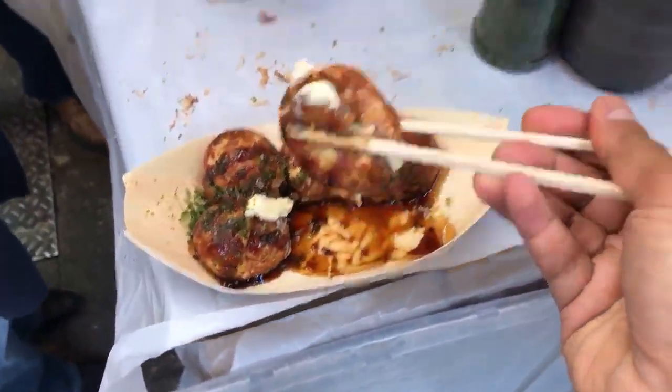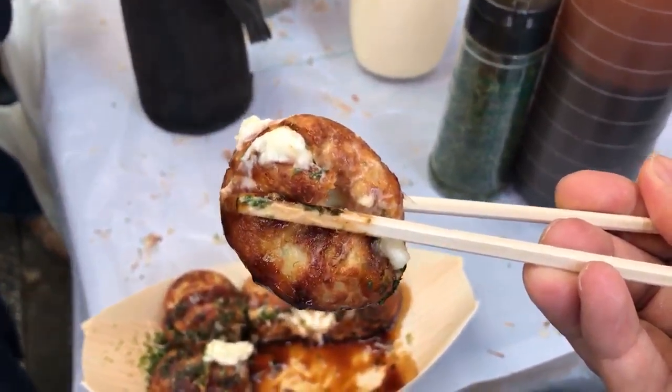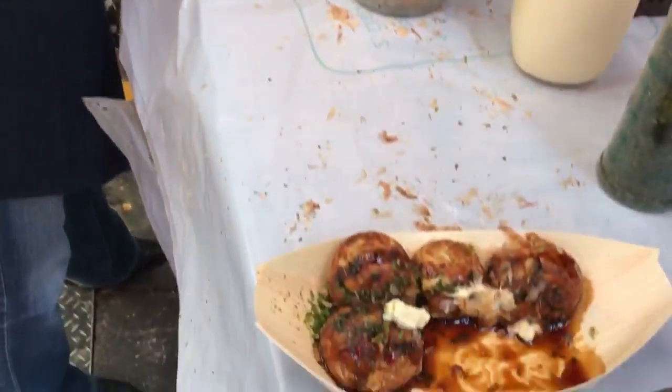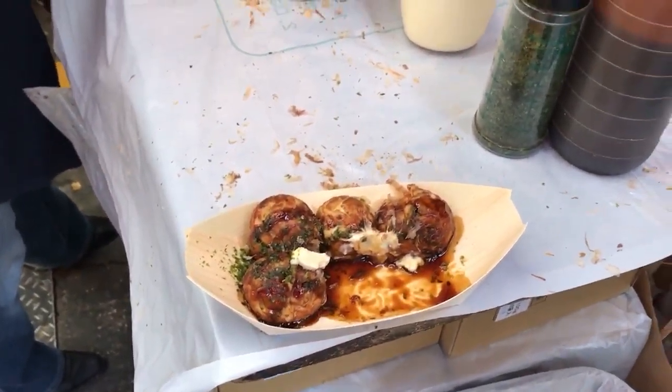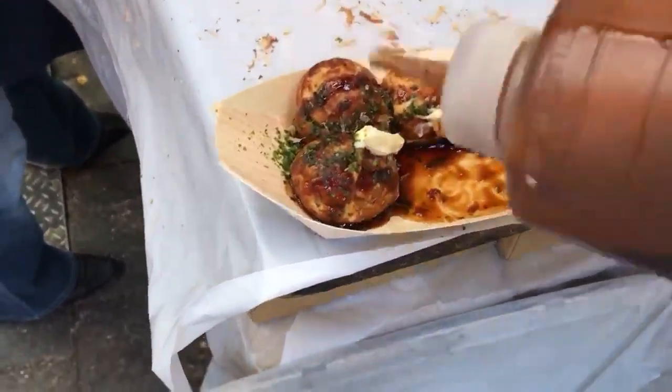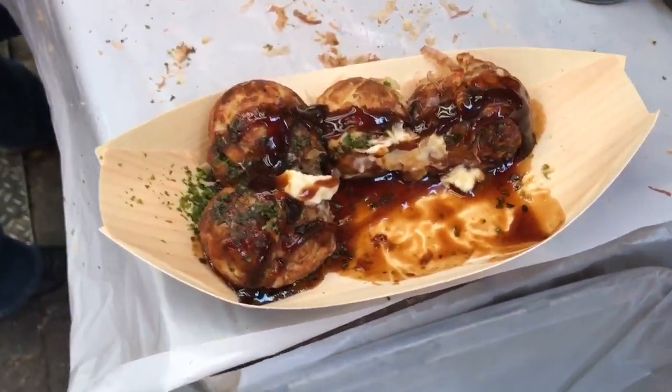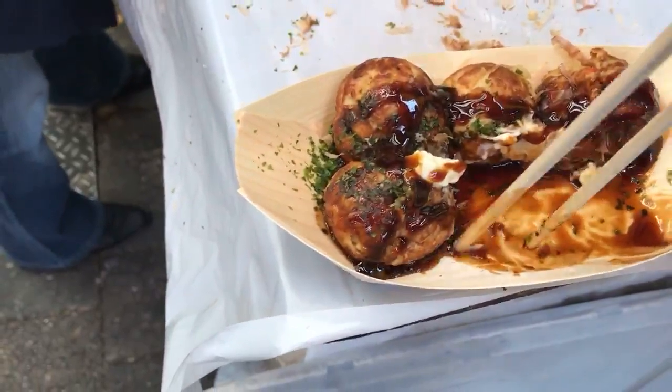Did I give it enough time? What do you guys think? Like, it's still steaming. Oh man, I'm gonna lose the skin, aren't I? All right, let's do this. Give me some private time. This will cool it down. Oh man, that was really hot. I'm gonna lose that skin.